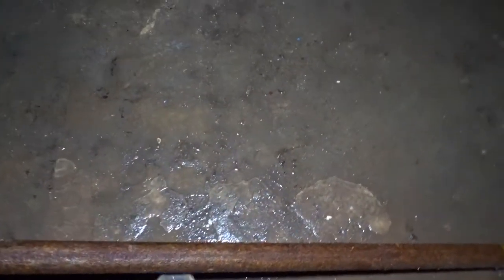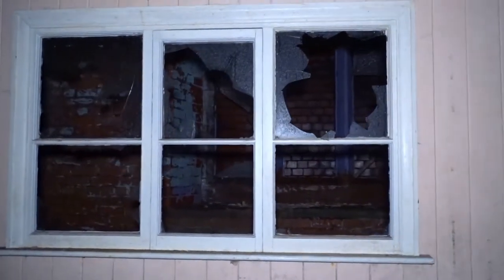Nearly. Right, go back up. I want to see if I can try and get into the tower, but I should have asked Chris before I came down, actually. I've done it again.